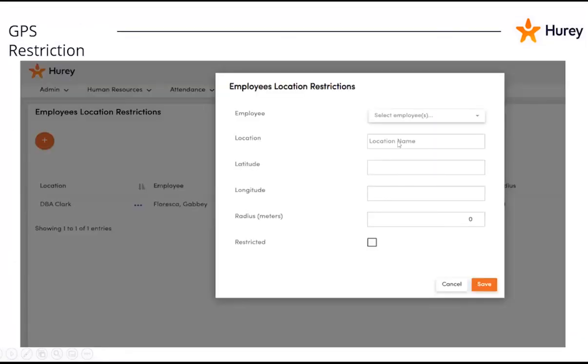In Hooray, we have what's called geofencing technology, where you can restrict the location from which your staff can log in or out. For instance, if you're not using a biometric system, and your staff is supposed to be working from home, you just restrict that staff within a specific radius around that person's house, so that the person cannot log in or out outside of that.